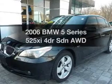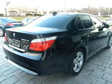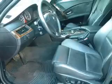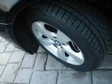Get noticed in this 2006 BMW 5 Series. This is the set of wheels you've been looking for, with a reliable engine connected to a smooth shifting transmission. Premium wheels give a more luxurious look. The anti-lock braking system will keep you safe on the road. Let the outside in with a built-in sunroof.